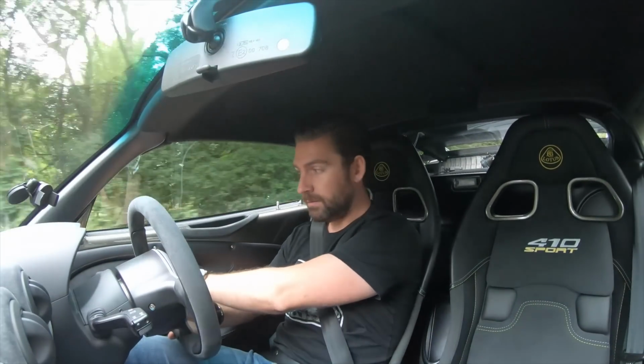This is how small this car is. Rather than putting a window button on the driver's side for both the passenger and driver's doors, they've only got one this side and one that side. The reason being I can just press it like that. That's the width of the car. My hand is on the edge of the car right now.